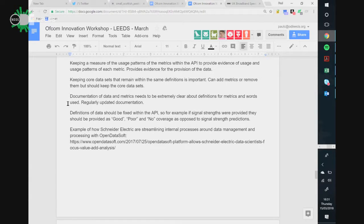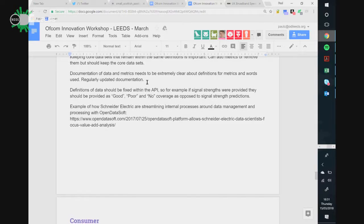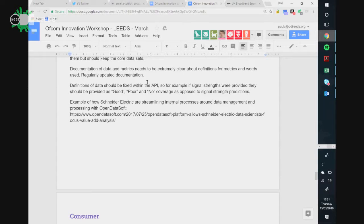We then talked about the definitions of the metrics and keeping them consistent and the core data sets remaining consistent over years instead of rapidly changing how we define our metrics, which is something that's quite easy to do in such a fast changing market. And then we talked somewhat about documentation of the data and metrics needing to be really clear for users and keeping it regularly updated, which was important.